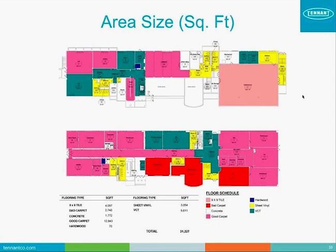Now, this is not uncommon when it comes to older buildings, where you might find anywhere from 3 to 5 to 6 different types of floor surfaces within that building. And you can't make a sweeping generalization about how to treat those floor surfaces.